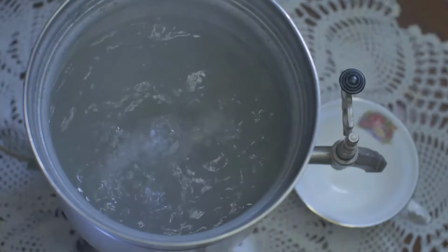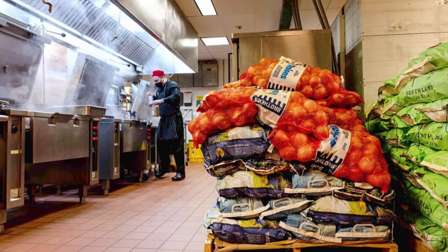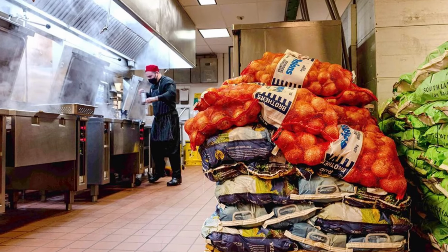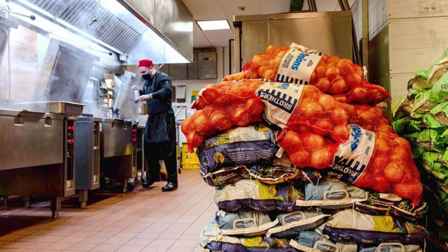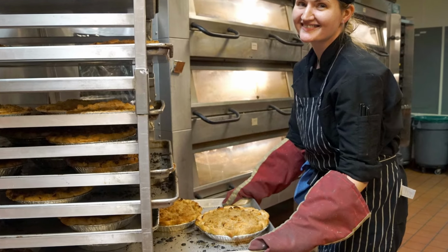Then there's the cooking. Think it's hard to boil water at home? Try doing it in a place where atmospheric pressure is so low that water boils at a lower temperature. That means everything takes longer to cook, and bakers have to get crafty with their measurements to avoid collapsing cakes.